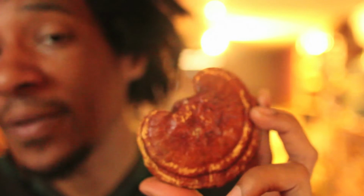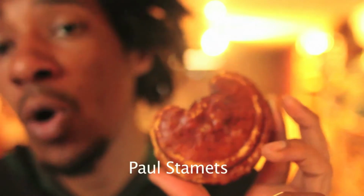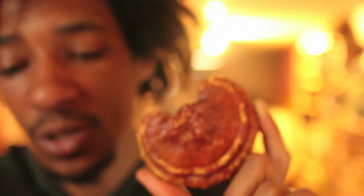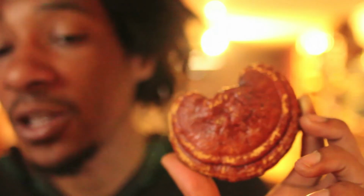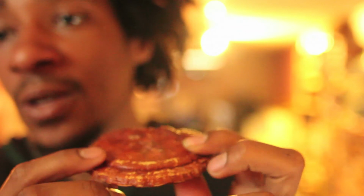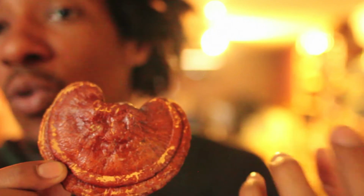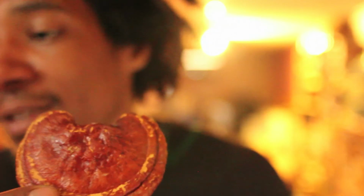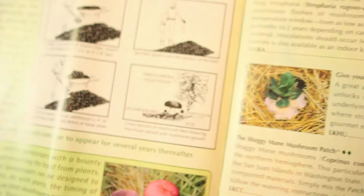I want to start venturing into growing mushrooms. If you don't know, there's a guy named Paul Stamets who is a mycologist, and that's what people who study mushrooms are called, mycologists. He's trying to bring awareness about the value and importance of mushrooms, and how important they are to an environment. He sells things to actually garden with mushrooms, because fungi are supposed to really help and aid the growth of your plants.